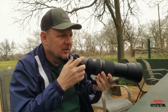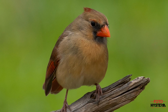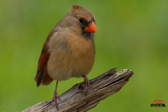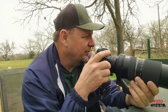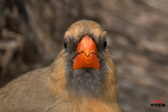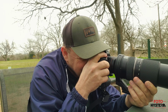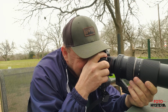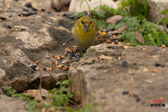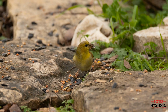It's good shots. I'm using my Tamron 150 to 600 millimeter lens. It's giving me some good close-up shots here. Here's one of the yellow ones here on the ground eating some bird seed. The other ones look like some sort of sparrow. I'm not quite sure what they are.